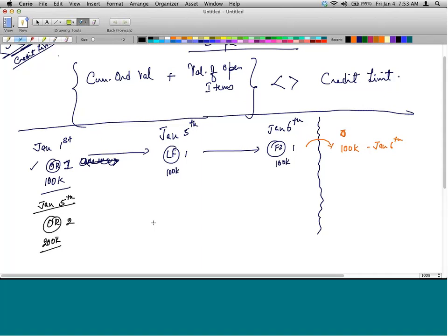Okay, and what's the total value? What's the current order value? 200K. What's the value of open items? 100K. No, answer 0, because the open item was created.